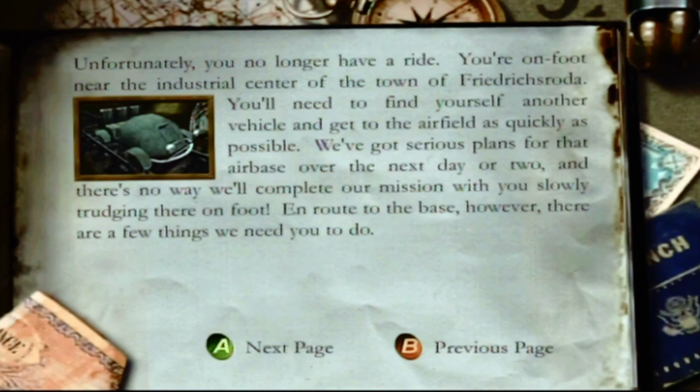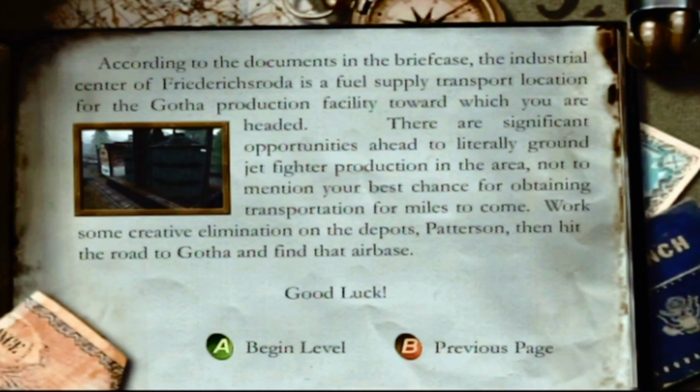We've got serious plans for that airbase over the next day or two, and there is no way we will complete our mission with you slowly trotting in there on foot. En route to the base. However, there's a few things we need you to do. According to the documents of the briefcase, in the industrial center of whatever that called, it's a fuel supply transport location for Gotha production facility towards which you are headed. There are significant opportunities ahead to literally ground jet fighter production in the area. Do not mention your best chance for obtaining those transportation for miles to come. Work some creative eliminations on the depot Patterson, then hit the road on Gotha and find that airbase.